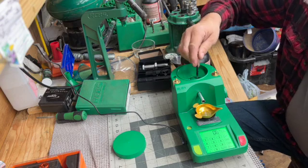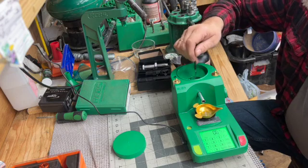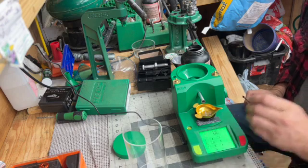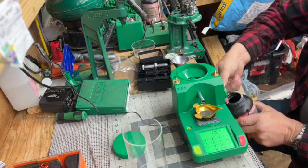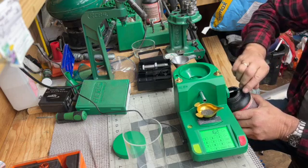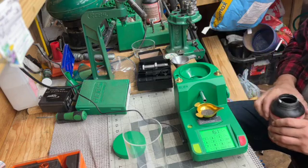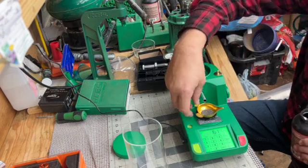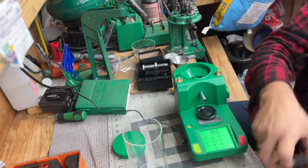This Lee Revolution powder is so fine. They should call it dust powder, not oil powder. It's hilarious. There, done.